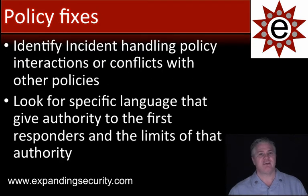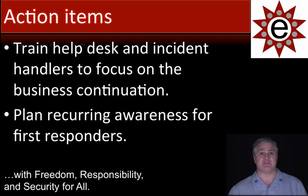For policy fixes, I think that you should identify incident handling policies, interactions, or the conflicts with your other policies. I think that causes the most problems for larger organizations. Look for specific language that gives the authority to the first responders, the people on the scene first, and also what the limits of that authority are. You might say, okay, well, if it's a $3,000 problem, I'll let the help desk handle it. But if it's a $30,000 problem, I think maybe I should get involved with larger teams.